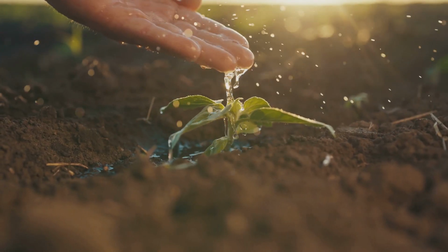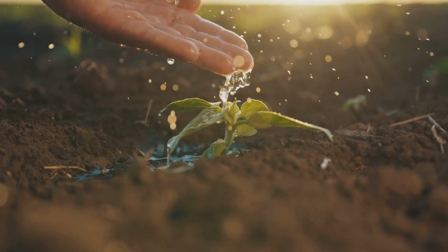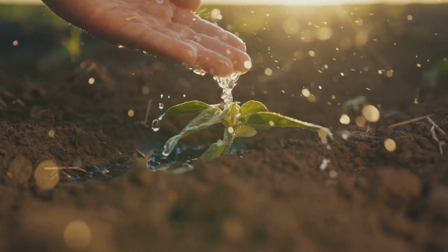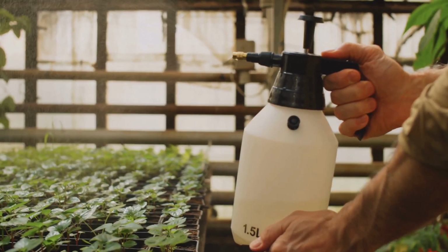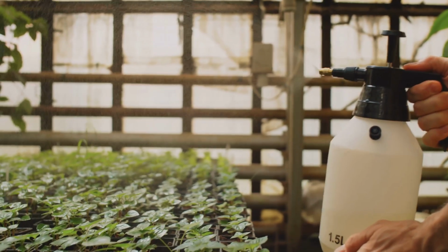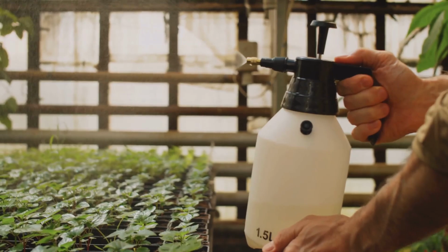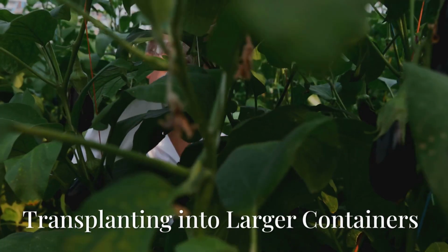When watering, use a gentle touch, avoiding a strong stream of water that could dislodge the seedlings or compact the seed starting mix. A spray bottle or a watering can with a fine rose attachment are ideal tools for watering seedlings, as they allow you to distribute water evenly and gently.